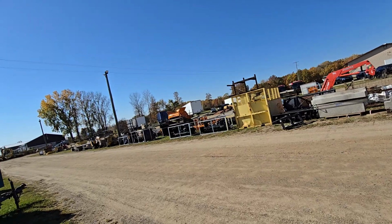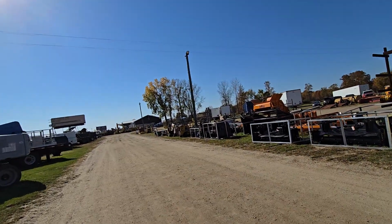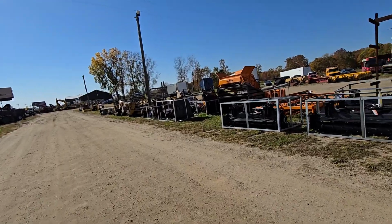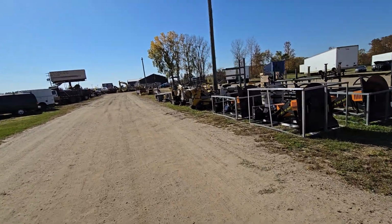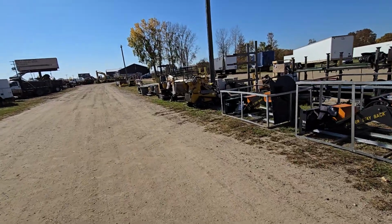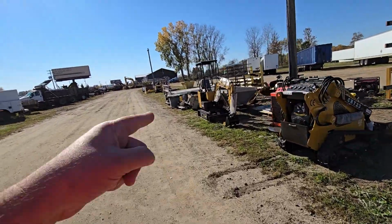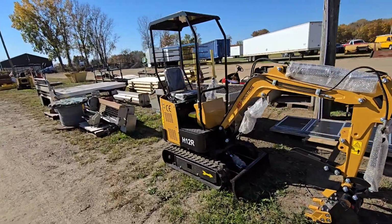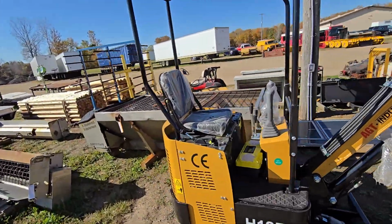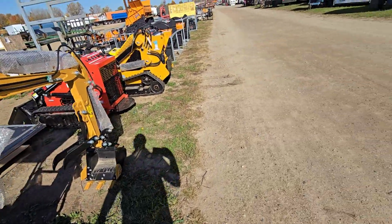I think I bid on an air compressor. I don't know, I just kind of throw bids out there. A lot of this stuff I don't really want unless I can get it so cheap that it's a win for me, you know? I think this is the exact excavator that I won. Or that I bid on. I didn't win it. I don't expect to win it.